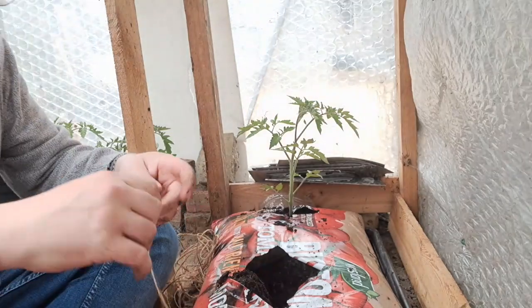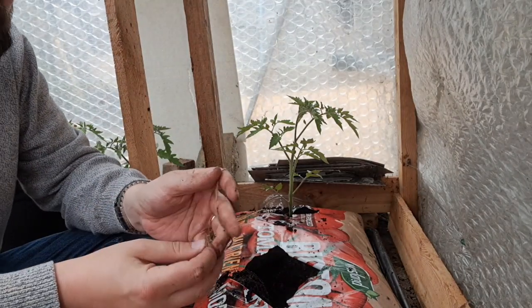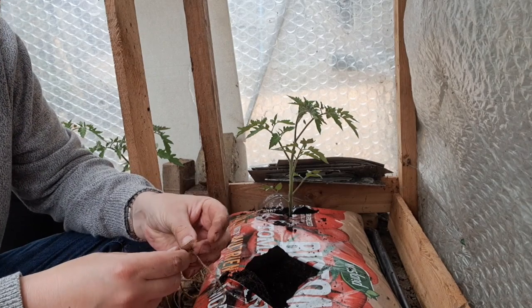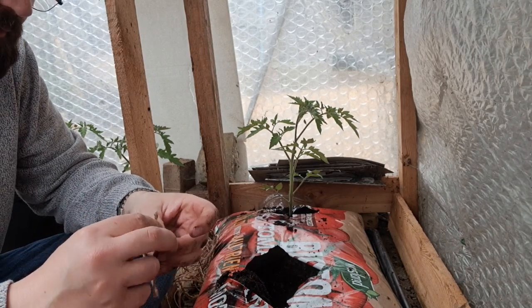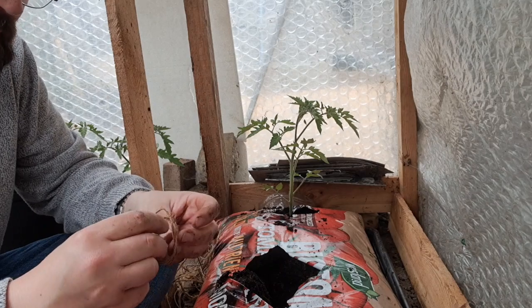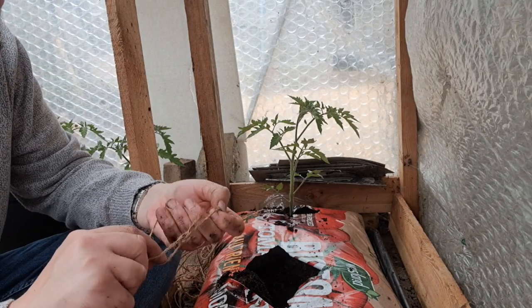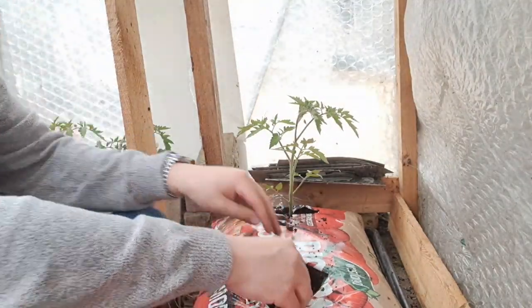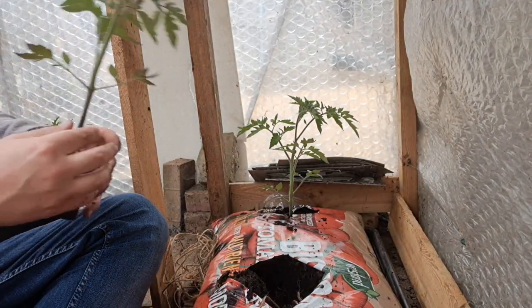So again, tie a nice loop, and all this does is it helps it get tangled up in the roots. Just gives it a little bit more support on the grounding. So there's my loop. Loop goes at the bottom of the hole. Take the plant.